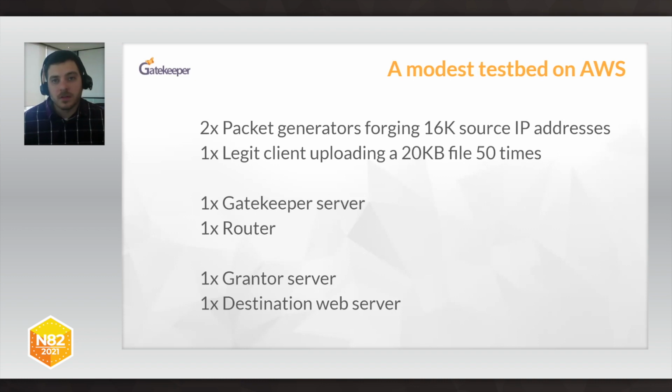While all of these attack flows are occurring, we also have a single legitimate client trying to upload a 20K file 50 times. So this represents the worst case scenario for a legitimate client, right? Trying to upload a file when you're being bandwidth limited by a mitigation system during an attack. And the other components that you would need, right? A Gatekeeper server connected to a router that's connected to a Grantor server, and ultimately the destination web server.